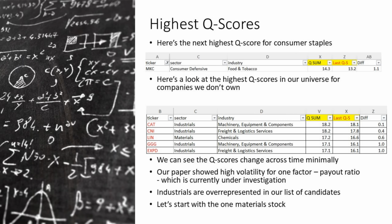Now, we just did an academic paper on this strategy, and it shows high volatility for one of the factors we use, which is payout ratio. That's currently under investigation. We're probably going to be using a rolling payout ratio as opposed to the strategy using last quarter. That only makes sense.